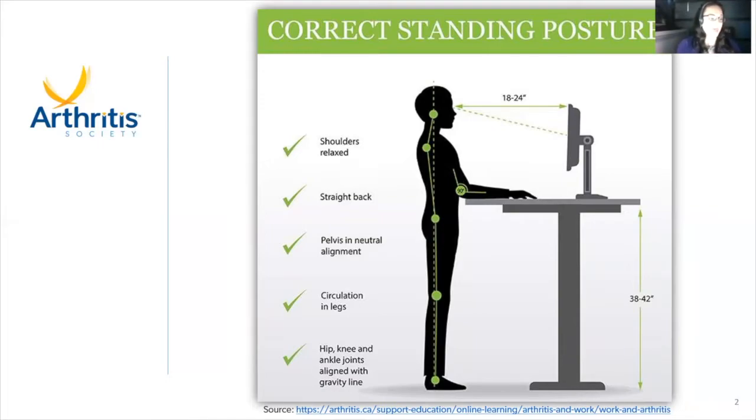So when the head is in neutral alignment, it places about 12 pounds of pressure on the spine. And as posture worsens, or as we develop more of a forward head position, that load really increases on the spine, and it could increase up to 42 pounds.